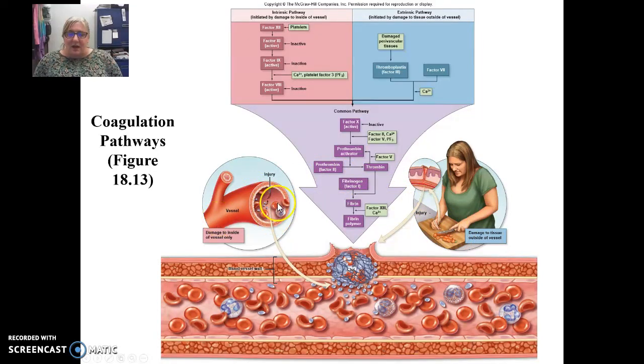Intrinsic damage would be caused inside the blood vessel. So something in the blood vessel caused damage to the vessel wall. In both cases, it can cause us to bleed. And this leads to a cascade effect. So here you see factor 12, which is inactive.